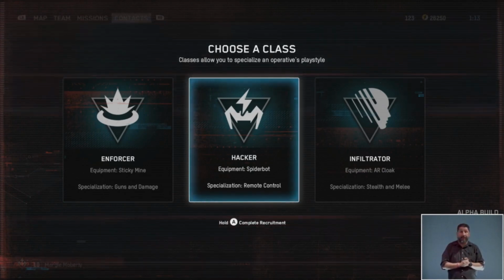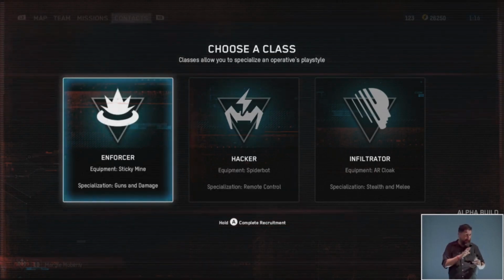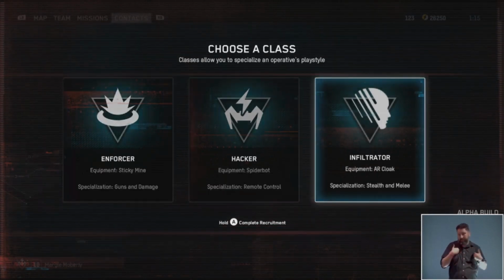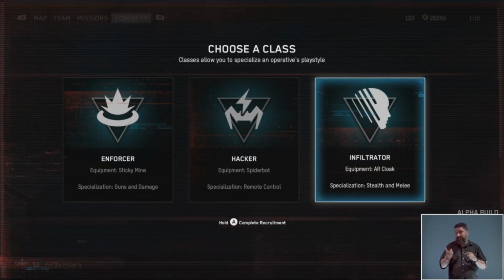So we were already showing you guys the hacker class with the spider bot ability. That's more of our remote infiltrator type class. We have our enforcer, which is kind of a run and gun heavy weapon specialist with a sticky mine special ability. And the infiltrator class, stealth and melee focused. They have an AR cloaking ability, which allows them to go invisible, or at least make people think they're invisible, and even shroud bodies.